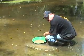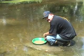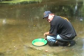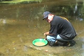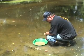We've cleaned up our sluice box, and now we're down to the one piece of equipment that every miner has to have, the old trusty gold pan. We're going to pan this out, and when we get done, we'll probably skip through the tape here, and when I get this done, we'll show you what we've got. I've seen some good flakes in there.